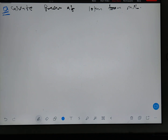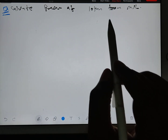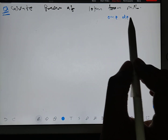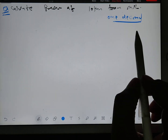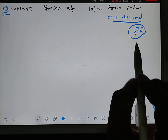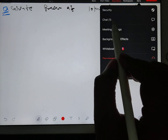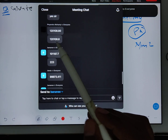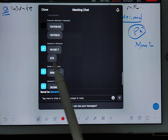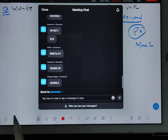You give me the answer. Let me check whether you are getting the correct answer or not. Give me the answer to 1 decimal, in Pascal. Pascal means Newton per meter square. Some students are not able to find the correct answer. And Priyanshu, your pressure is increasing. Pressure should decrease.